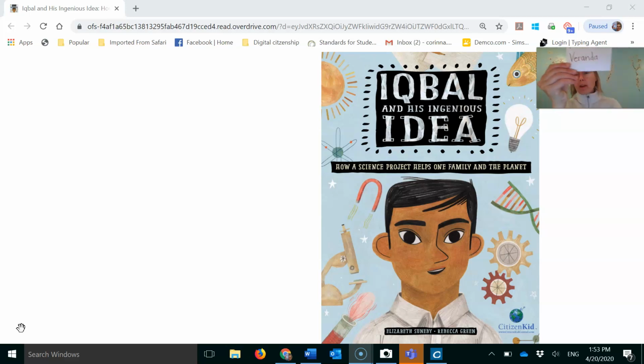The word veranda comes up in this text. Veranda is a roofed platform outside of a house. Veranda. The word sustainability comes up in this text. This is avoidance of depletion of natural resources in order to maintain balance. Sustainability.